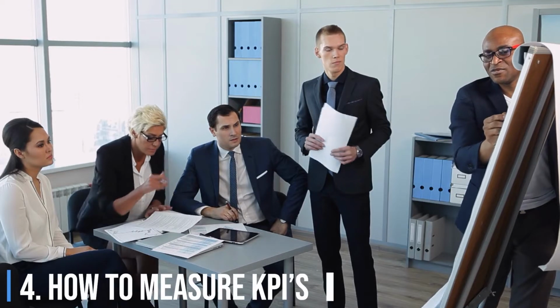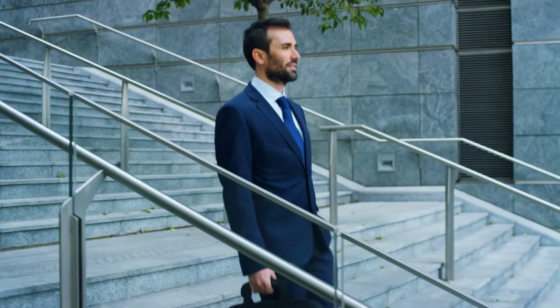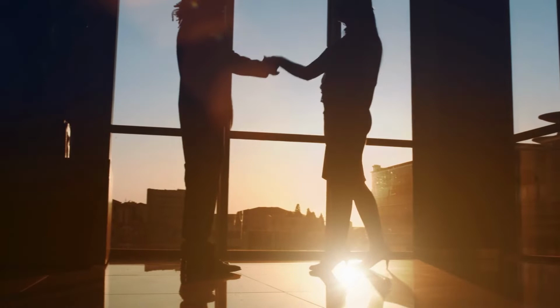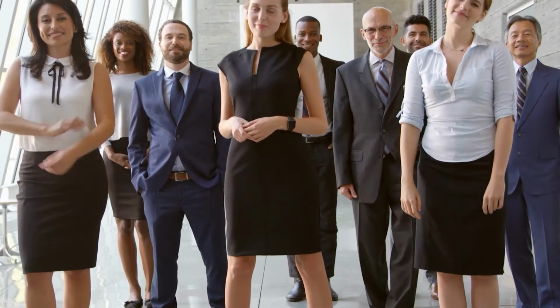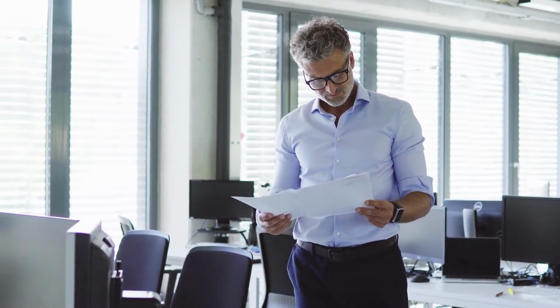Number 4, how to measure KPIs. Once key performance indicators have been identified, they should be clearly communicated to employees so all levels of the organization understand which business metrics matter the most and what constitutes successful performance against them. This could include the entire workforce on broad corporate KPIs or smaller groups of workers on ones that apply to particular departments. In most companies, KPIs are automatically tracked via business analytics and reporting tools that collect relevant data from operational systems and create reports on the measured performance levels.